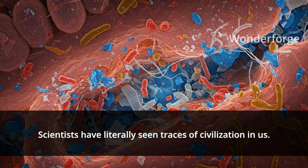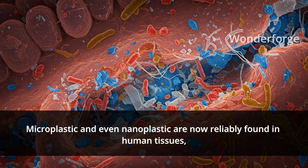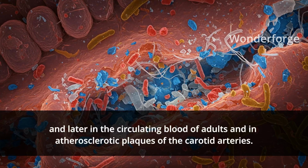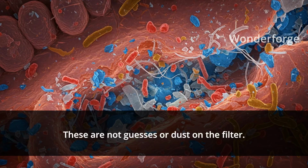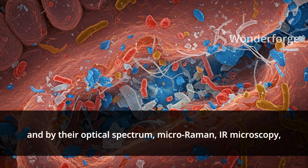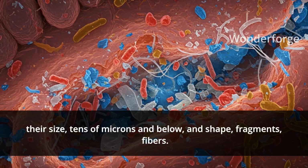Ninth fact: scientists have literally seen traces of civilization in us. Microplastic and even nanoplastic are now reliably found in human tissues. First in the placenta and cord blood, then in samples of lung tissue, lymph nodes, and later in the circulating blood of adults and in atherosclerotic plaques of the carotid arteries. These are not guesses or dust on the filter. Particles are captured by their chemical polymer fingerprint, pyrolysis gas chromatography mass spectrometry, and by their optical spectrum, micro-Raman and IR microscopy. Their size, tens of microns and below, and shape, fragments, fibers.